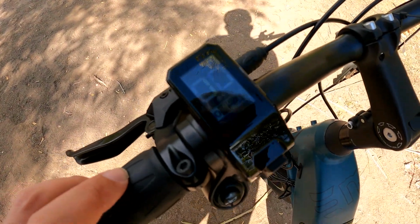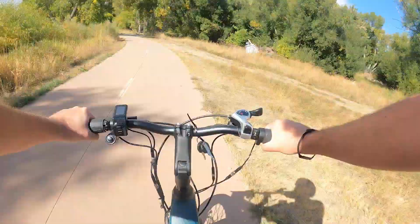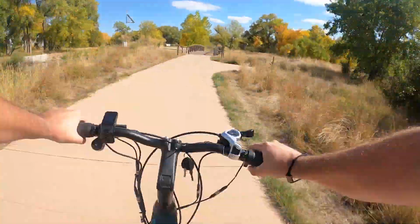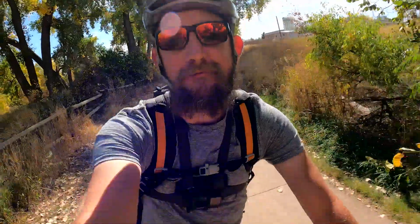But let's see, we've used about 20% of our battery, and it looks like we've traveled 10 miles. Let the trip continue. All right, well, unfortunately we made it to the end of this trail. I thought this trail was longer, but now I'm excited to see the other side of the trail because I know we can make it there on this battery.